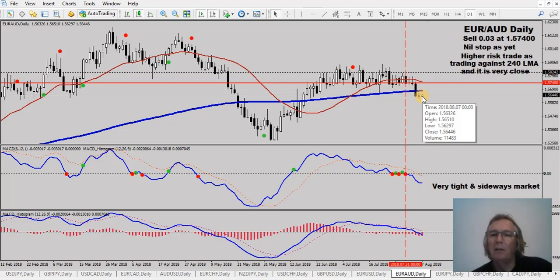The 240 could prove to be a sticking point. I know it's just broken through, but it could just bounce straight back up. So I've taken a little bit of profit there and put a stop in place. The standard MACD is still heading down nicely. Fast MACD is in sell mode. It's not too bad. So we're in a sell there on the Euro Aussie.